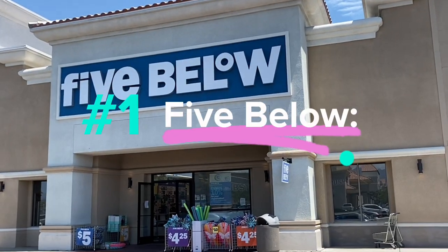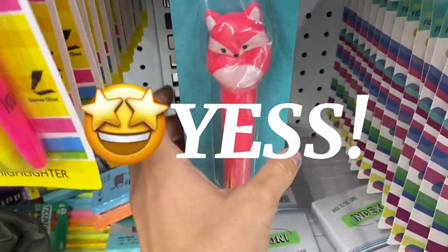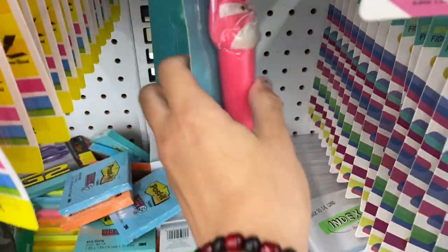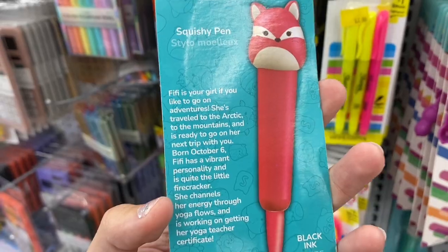All right, our last Five Below. Let's hope they have the Squish pens. You guys, I never thought I would find them, but look at them. They're hiding over here. Oh my gosh. So they have Fifi the fox, and she's super squishy. They have two of her. Look how beautiful she is up close. And then they do have their bios on the back, which is cool.